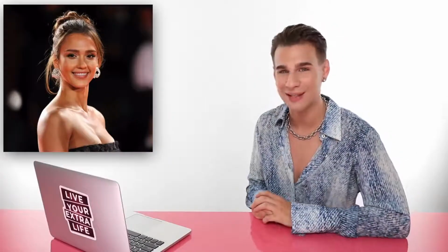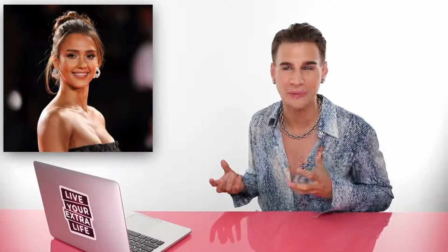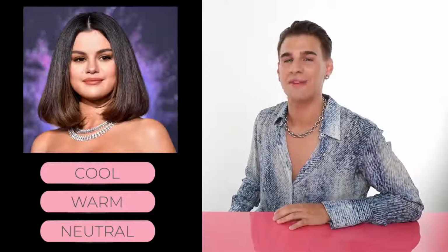She has warm skin. If you look at her hair, always rocking the caramel browns. It's always some kind of yellowy orange undertones in her hair. Her skin always looks like she just laid out for the perfect amount of time in the sun and got that beautiful sun-kissed glow. She has these beautiful brown eyes. Warm, warm, warm. Up next, we have Selena Gomez.